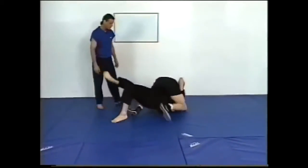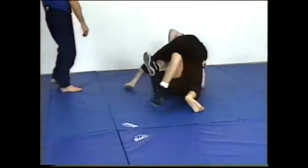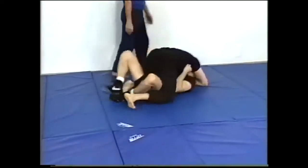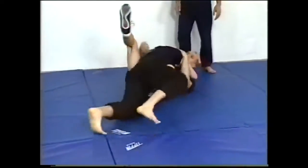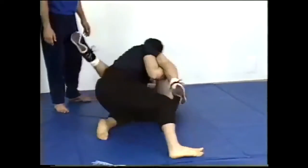Roll now, roll. Let each other have position. Just play a little bit, play. You're looking for the bite, you're looking for the eye gouge. Too many good wrestlers out there. Keep moving, keep moving. Pass the guard, there you go.